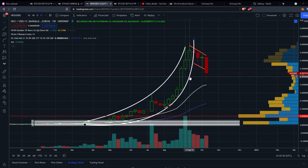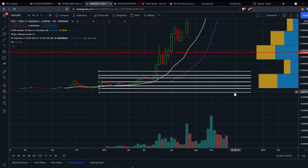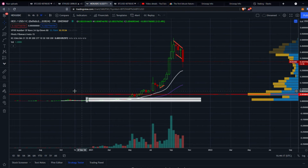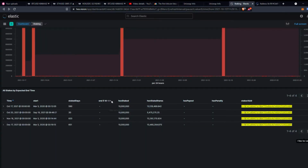And if we turn on the weekly pivots and get rid of all this nonsense, the weekly Fibonacci's top bar is right around 2 cents. So just to give you a little bit of an idea, the VPVR, which shows where the most volume has ever been traded, is down here at 5 cents. This is what's called the point of control. Could we go to 5 cents? Yes.